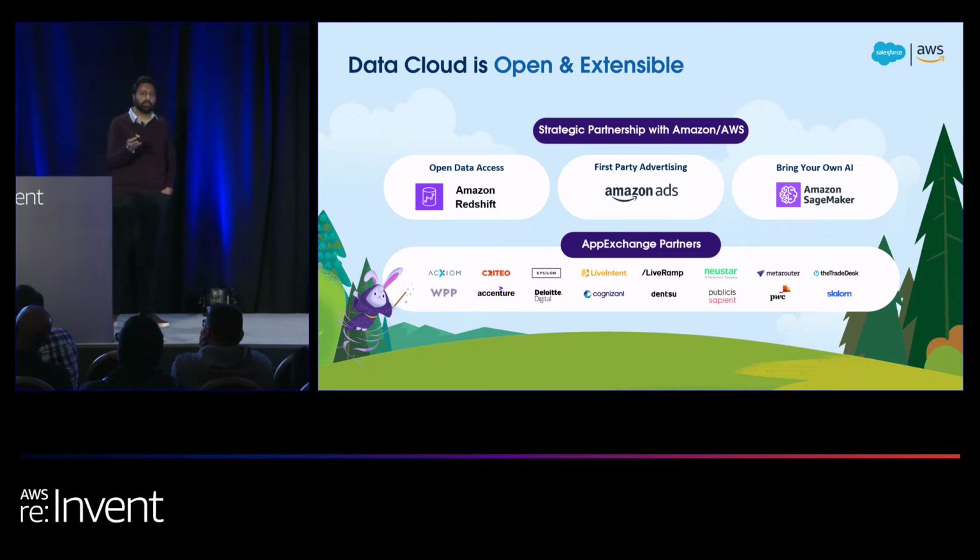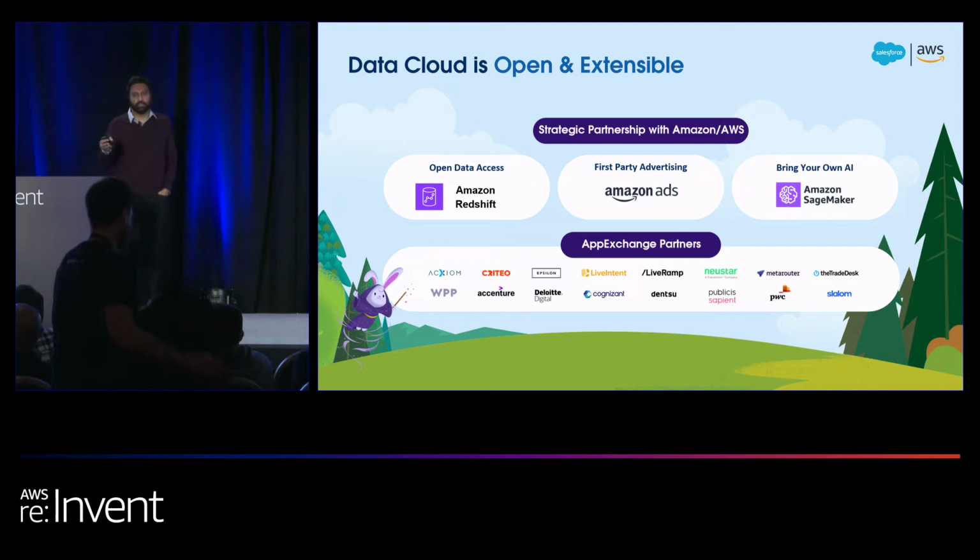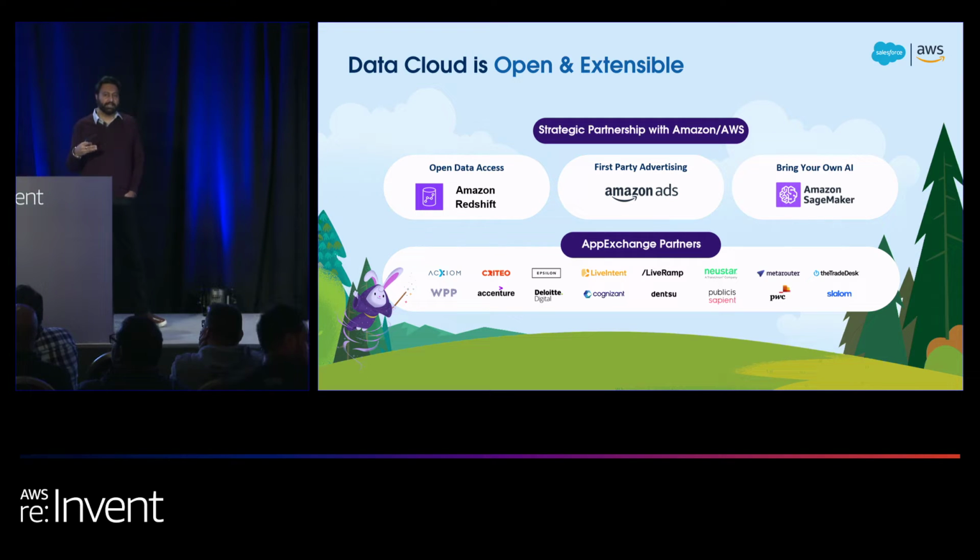You can take your models, train them with data in the Data Cloud, and deploy those models to make inferences with the data in the Data Cloud to enrich the profiles. You can use that for engagement and activation of the data in business processes, as well as advertising, being able to directly activate your segments into Amazon for Amazon advertising purposes, as a premium, first-class integration as part of the Data Cloud.